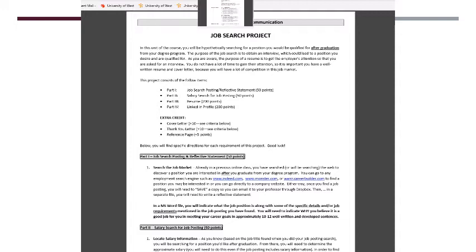So I'm going to briefly go through this with you, and if you have any questions, you can ask your professor. But basically, the first section is part 1, which is you're going to look for a job either on Monster.com, CareerBuilder, Indeed.com. You can go directly to a company website that you might be interested in working with. And once you find that position, you're going to need to save it. You can use the snipping tool or a screenshot to save that posting. You might be able to save it as a PDF depending upon what site you go to. And you're going to need to submit that to your professor in the Dropbox.